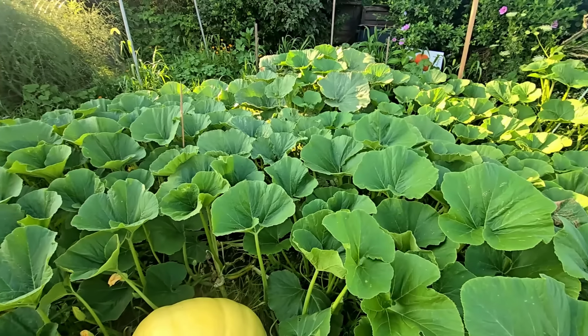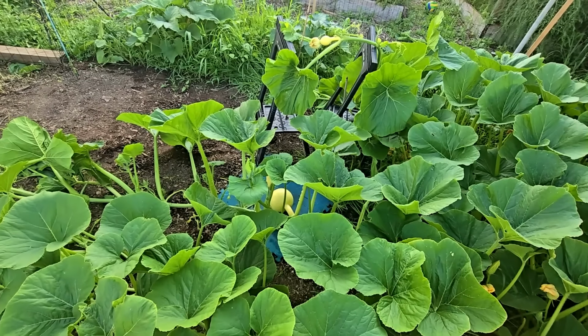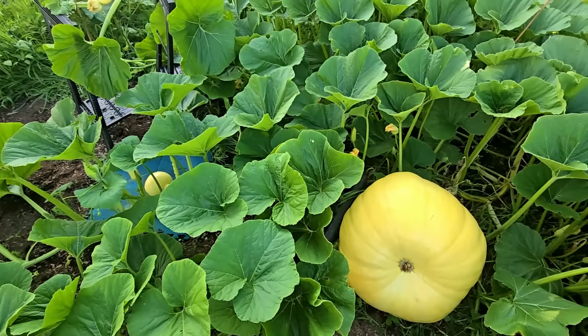She's still looking pretty green and healthy, but I also want to get this other one set in place as a backup just in case we have something go wrong with this one.